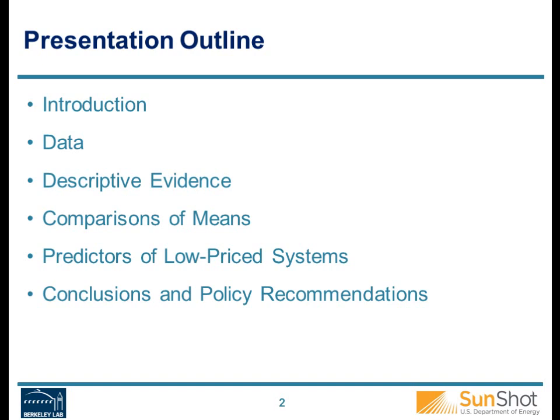Then we'll look at a comparison of means, so looking at one variable at a time, which variables are different for low price versus other systems. And then we'll put the variables all together in a single model and look at them at the same time, which gives slightly different answers.